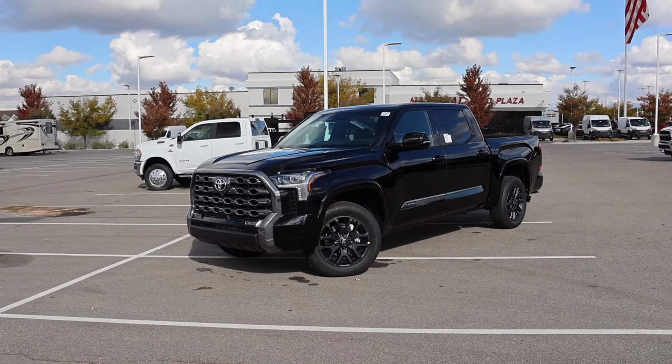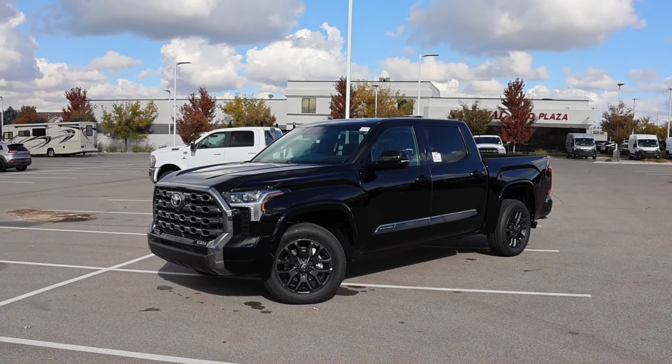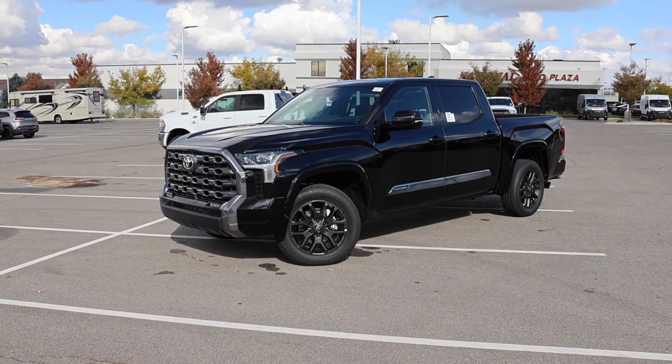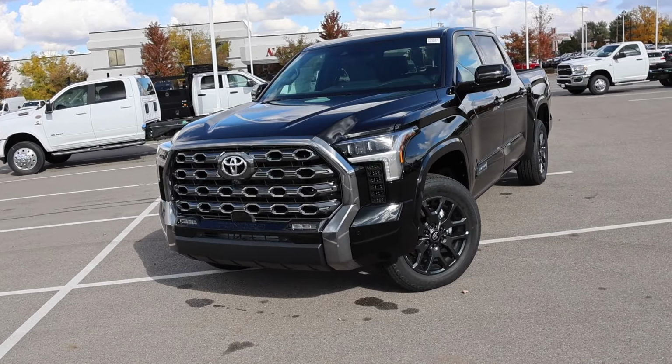With Toyota, TRD off-road is pretty much available for every trim. So if you want that off-road truck styling, it's available with this Platinum. And that's what I like about this truck, is you get the nice interior with the off-road package. So that's just something that Toyota's been doing right, and they've been doing that for a long time.